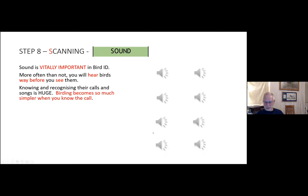That's a whimbrel. And here's the next one. And my old dad would always call that a yaffle because of its call. And of course, you may well be able to recognize it as a green woodpecker.